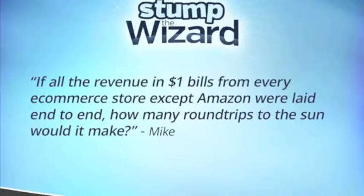Well, I technically have two answers to this. First, there would not be a round trip to the sun because the dollar bills would burn up when they got there. True. So it would never come back. But if you're looking for a real answer, I think I've worked it out. It's about 93 million miles to the sun, and I would say an average dollar bill is a little over 6 inches, so about 10,000 bills. Last year, e-commerce was about $1 trillion or a little over. So you're about a half a trip.